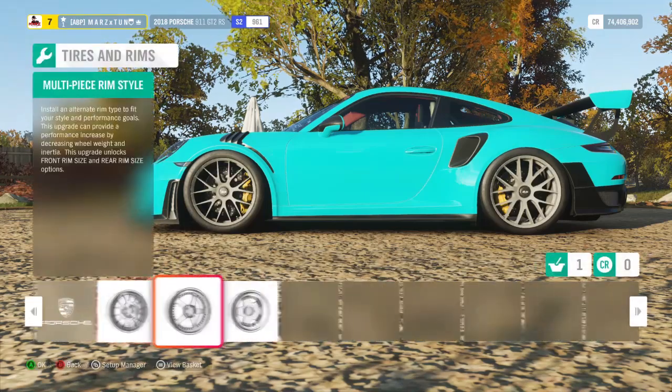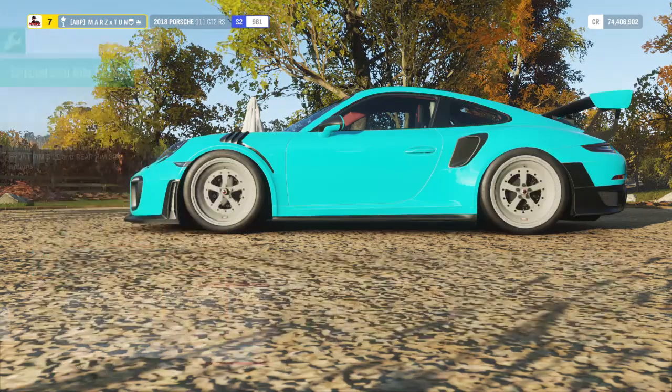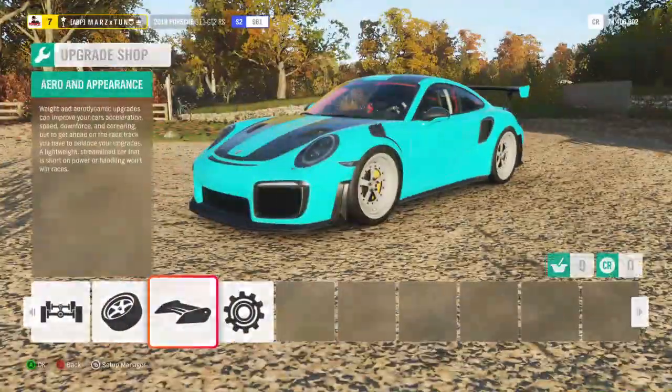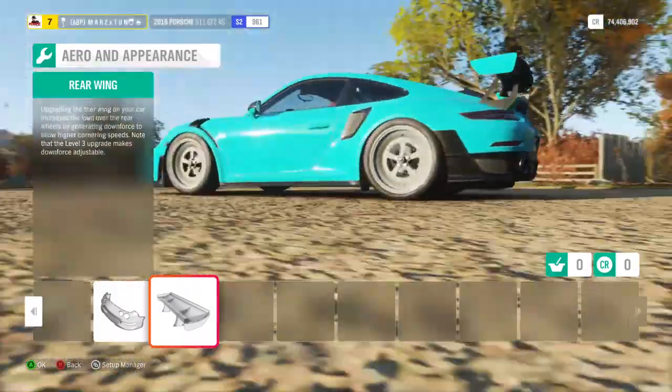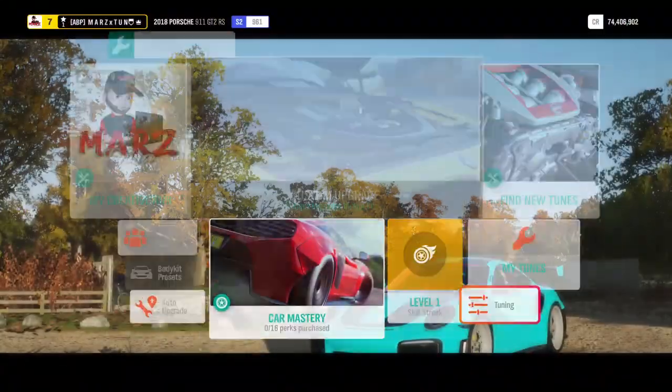Oh, what did I do? There we go. And nothing with the size of the wheels, leave them alone. And I didn't take off the spoiler or anything like that. I love the original spoiler compared to the Forza spoiler. So that is it. Let's go right to the tune.